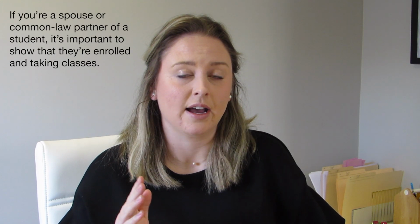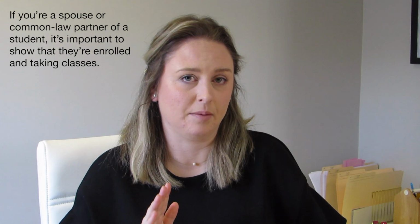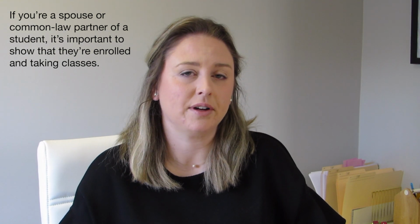A few other important factors in terms of what you need to include when you apply for these spousal open work permits. If you're a spouse or a common law partner of a student, it's really important that you show that your spouse is enrolled in their program of study. And so I always include transcripts and usually a letter confirming that they're actively attending and enrolled in courses at the institution, just to show that they are complying with their study permit.